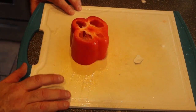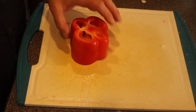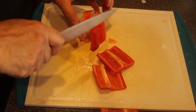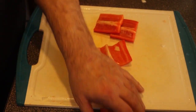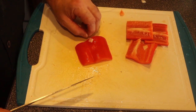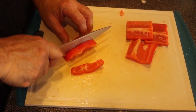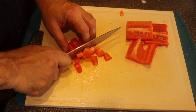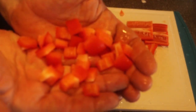Now you're left with this part of the pepper, and this gets even easier. Watch this. You just cut the sides off. 1, 2, 3, 4. Get rid of this. Can't do anything with that. And then you can cut each side into ½ inch slices. Turn it. Cut the other way. They're beautiful.